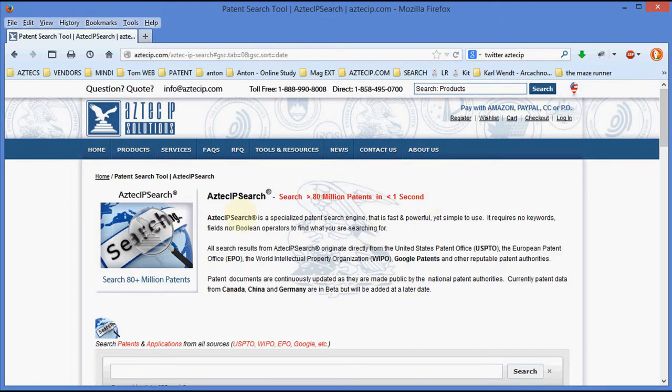AztecIPSearch. Search more than 80 million patents in less than a second. AztecIPSearch is a specialized patent search engine that is fast and powerful, yet simple to use. It requires no keywords, fields, nor Boolean operations to find what you're searching for.